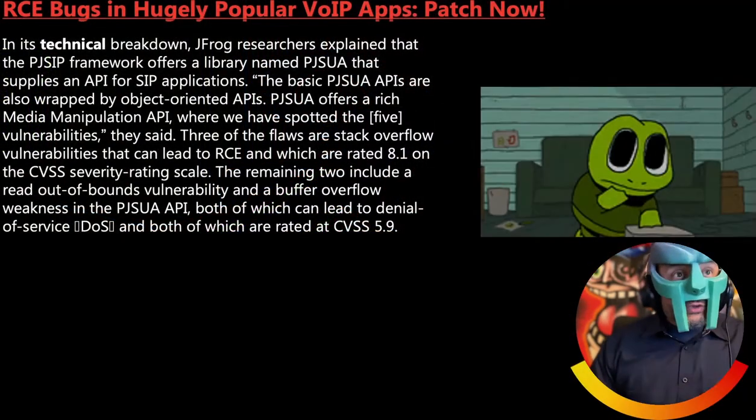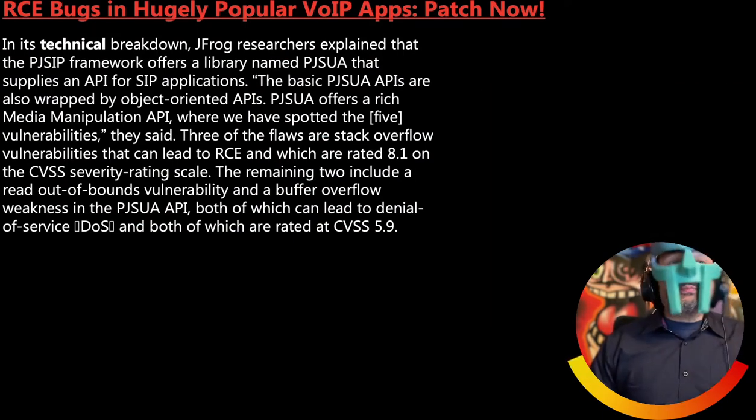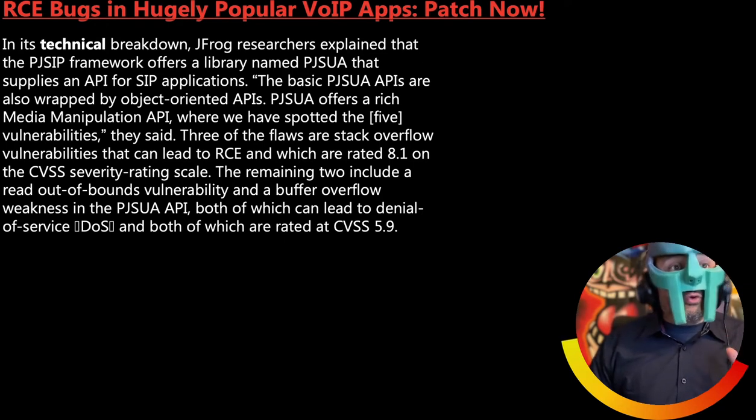In its technical breakdown, JFrog researchers explain that the PJSIP framework offers a library named PJSUA that supplies an API for SIP applications. The basic PJSUA APIs are also wrapped by object-oriented APIs. Now, PJSUA offers a rich media manipulation API where they spotted the 5 vulnerabilities.